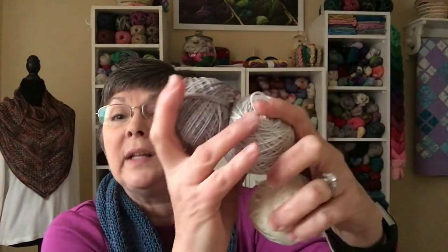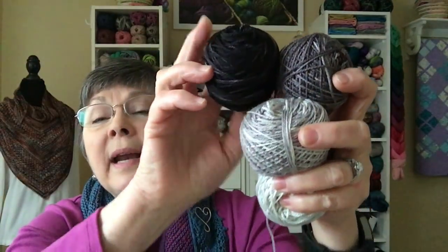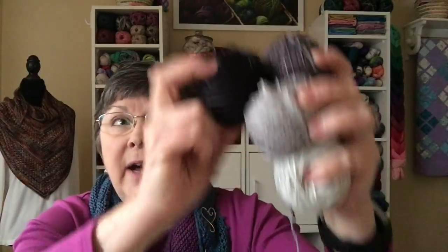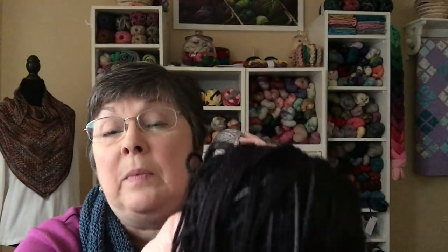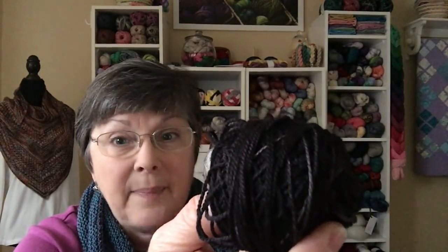So I'm starting with a lighter gray. And then I've got these grays. And I thought that would work with my red. That would give me the 5. But then this skein was a problem because it really just looks black when you start knitting it up. That little bit of gray, and then the way the pattern is, it just didn't work. So ultimately, I'm going to use this one anyway and not use that one.